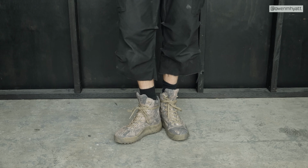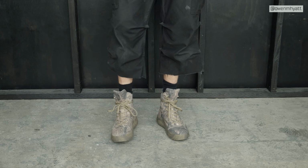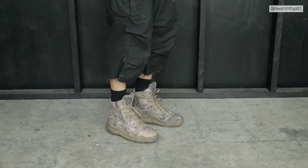These came in a few different colorways. I think they came in an orange, which is the second hardest to find, and then also a brown and a tan. I'm not sure if there's a black, but they're all different materials as well. Some are suede, and then some are in this canvas material.